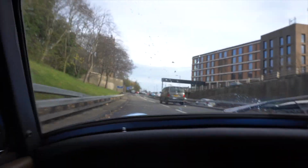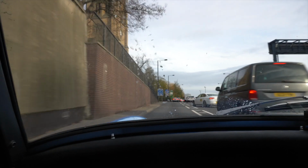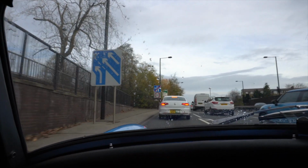So on that kind of corner in the wet, at this speed you start to lose it. But I think this car really needs new tyres. The tread's fine, but the rubber's very old, and it sort of loses its sticky properties.